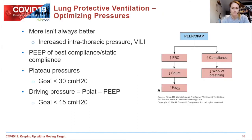And then the second side of lung protective ventilation is optimizing your pressures. Something that I learned, and our team learned, and kind of everybody learned throughout the COVID pandemic, is that more PEEP isn't always better. We were starting these patients on really high PEEPs because we thought that's what's best for them, because they're having these issues with oxygenation. And as we've moved through the process, we're learning that maybe more isn't always better, and to more individualize what we're setting this value to on each of our patients based on what's going on with them.